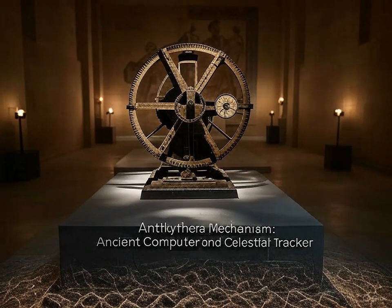And it makes you wonder, was the mechanism truly unique, a one-off stroke of genius? Or was it just one example of a technology that was perhaps more common than we realize, but we just haven't found the others yet? That really changes the perspective, doesn't it?